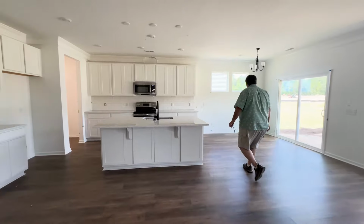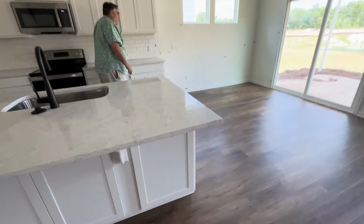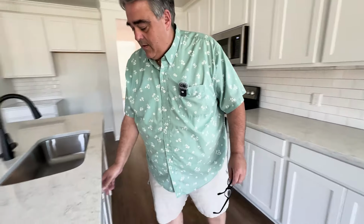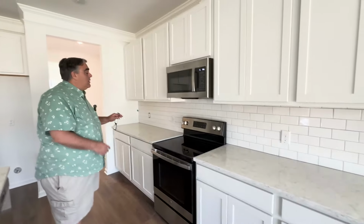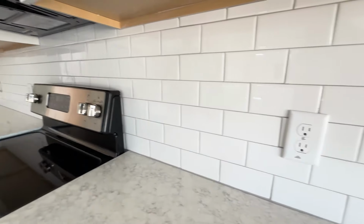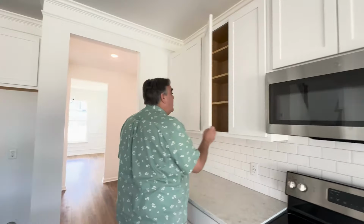So more tape over here. Got the nice backsplash. Look at the quartz. I love the quartz. This is pretty. Are they soft close? They are not soft close. So one bowl sink. Electric in this one. Okay. Nice backsplash. Yeah, I like that. Just simple. White, clean.